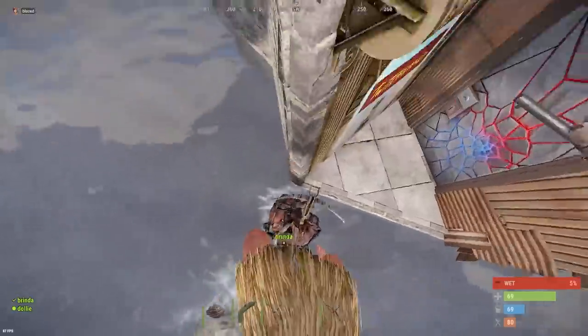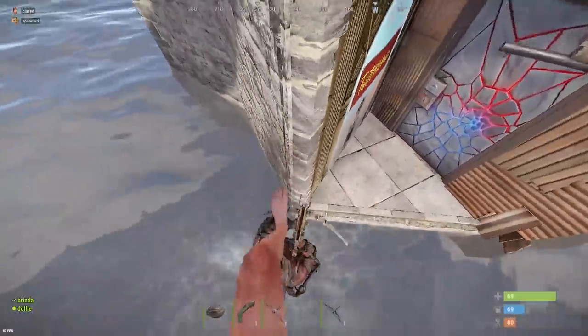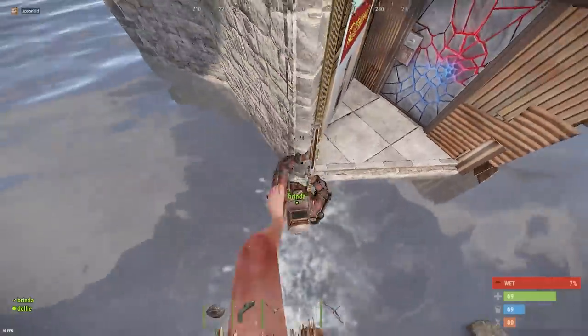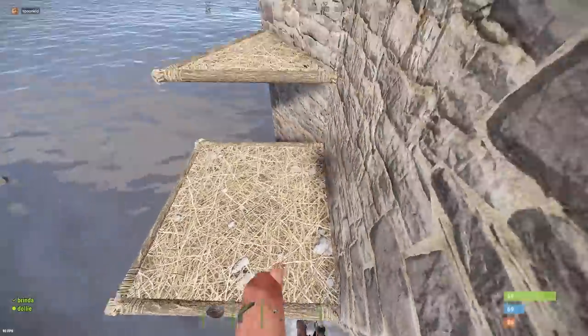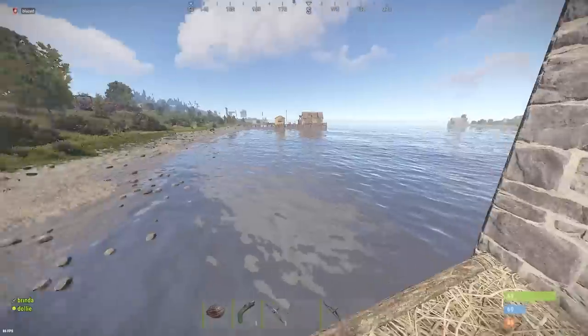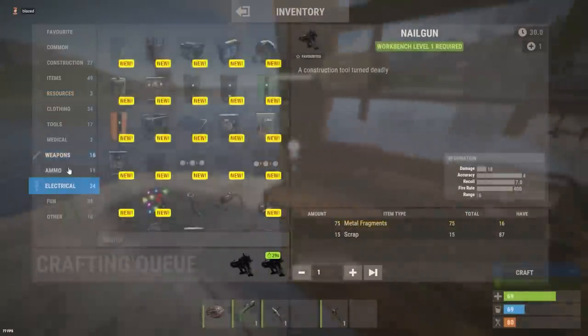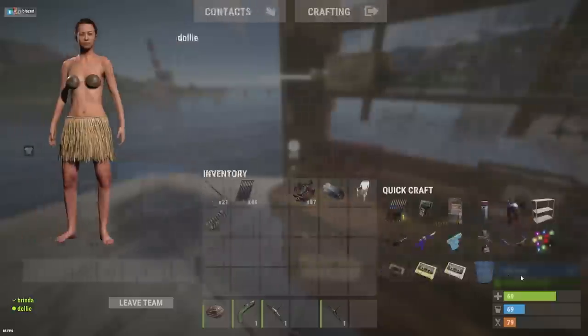You look so funny in that. Telling me, dude. I'm getting that dolly upskirt shot. How's it smell? Not good. It smells like the fishing village. Okay, dude. Are you sure it's not because we're right next to the fishing village? I don't think so. I'm making 2 nail guns and some nails.